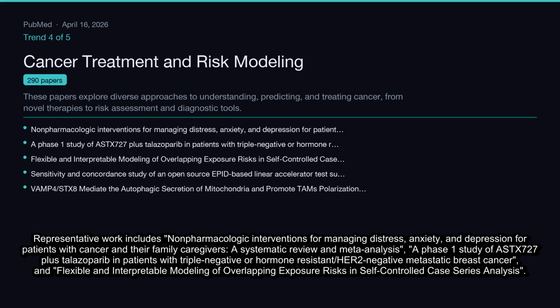Representative work includes non-pharmacologic interventions for managing distress, anxiety, and depression for patients with cancer and their family caregivers, a systematic review and meta-analysis. A Phase 1 study of ASDX727 plus talazoparib in patients with triple-negative or hormone-resistant/HER2 negative metastatic breast cancer. And flexible and interpretable modeling of overlapping exposure risks in self-controlled case series analysis.